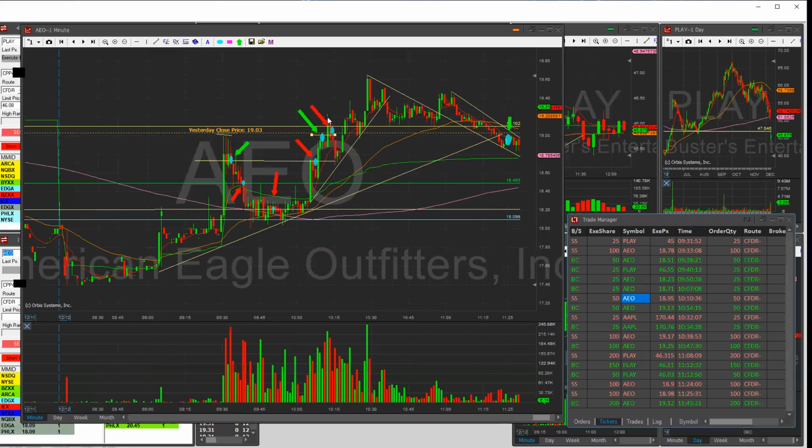I didn't cut it off right away. I wanted to wait. It came down and then popped again. And as this thing popped back up, I basically took it off because it looked really strong on this wick. This candle turned out green at first, so I took it right off. I didn't wait until it finished or until it breached. I took a small loss on it of 18 cents on 50 shares. Had I held it, yes, I would have been green, but then this would probably stop me out again. Okay, so that's the second trade on it.